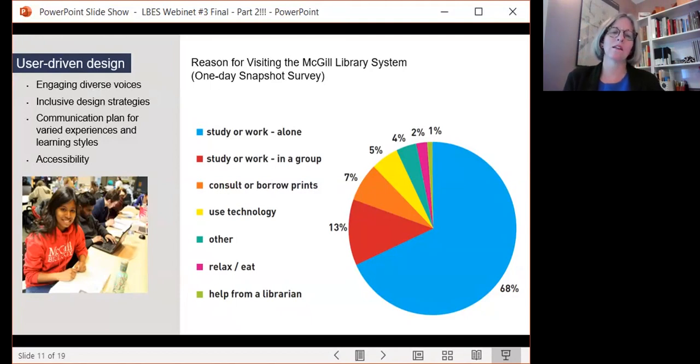And this was at odds with the actual space allocation within the library, in which over 50% of the library's space was devoted to storage of collections. This became a real launch point for rethinking the types of spaces that would define the library.